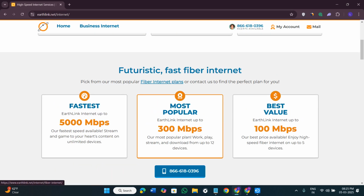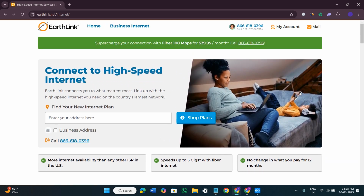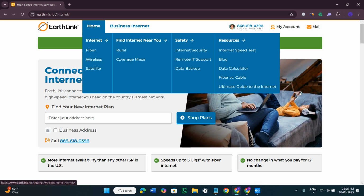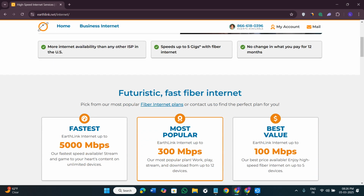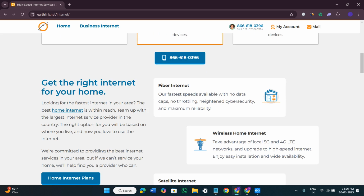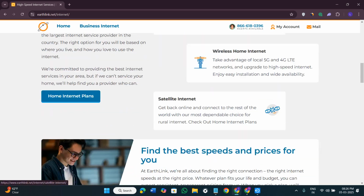So if I talk about the pros, you are going to get wide range coverage. It is available in most of the US states and there are no data caps, so you are going to get unlimited browsing without any slowdowns. It is secure and private, so there is no tracking or selling of customer data, and the fiber internet options are also good. You are going to get high speed fiber plans up to 5 Gbps in your area.